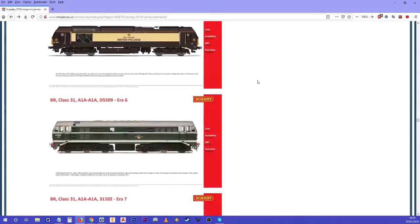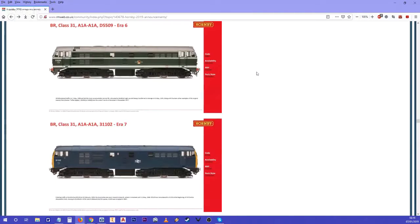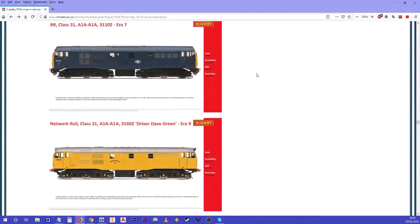Pullman 67, that's okay. Nice green loco. They brought several of them out before. It's just another version with a different number on it. And then the same thing in BR blue, but with the flush end cab version as opposed to the head code box version, as this one is.